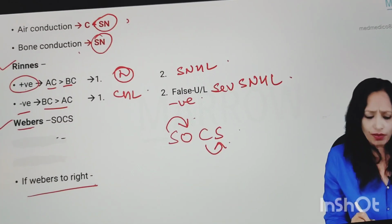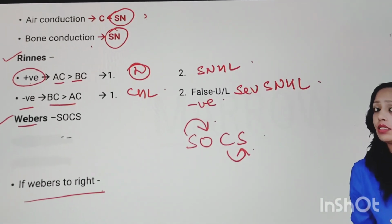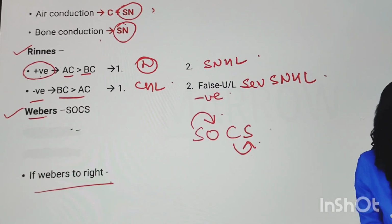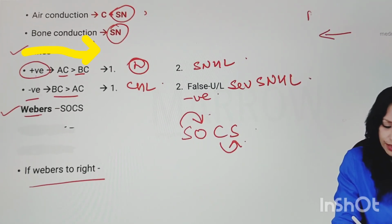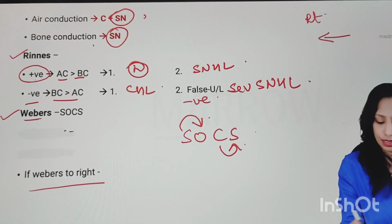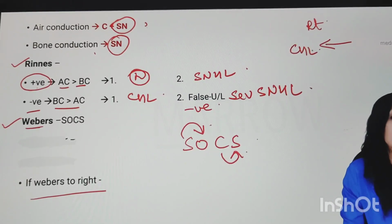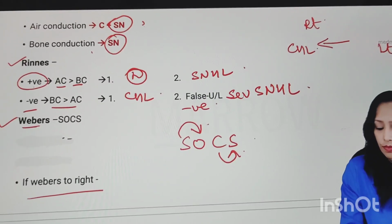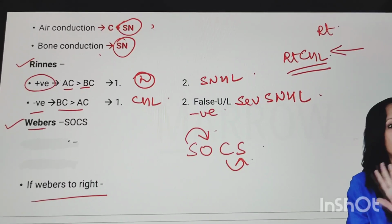Yes, so everywhere you have to remember just two things. Rinne is positive in two conditions, normal and sensorineural hearing loss. Rinne is negative in two conditions, in conductive hearing loss and in severe sensorineural hearing loss, unilateral. If Weber's is towards one side, suppose towards the right, what is your DD? Yes, means this is the worst ear of conductive hearing loss, or this is the better ear, means there is left sensorineural hearing loss. Yes, so it can be either a right conductive hearing loss or a left sensorineural hearing loss. There can be only these two DD.